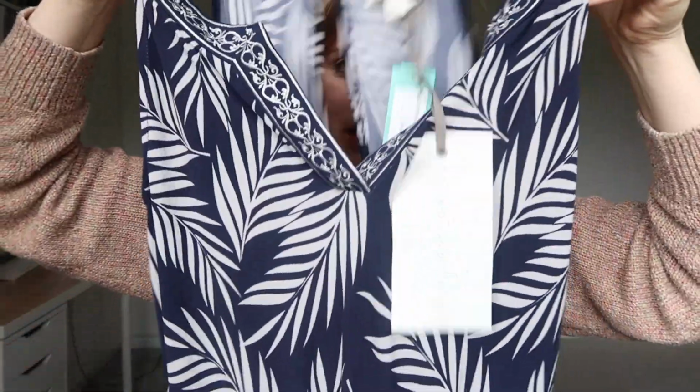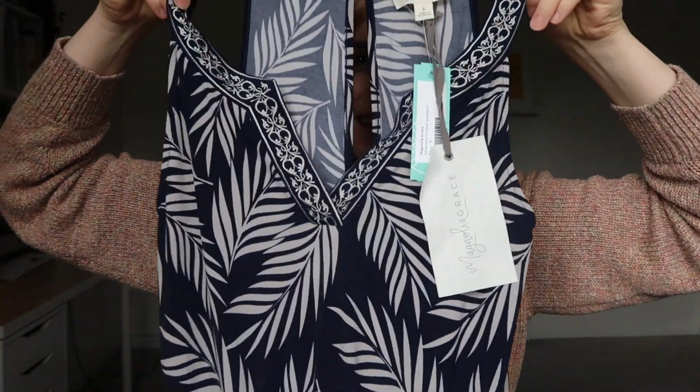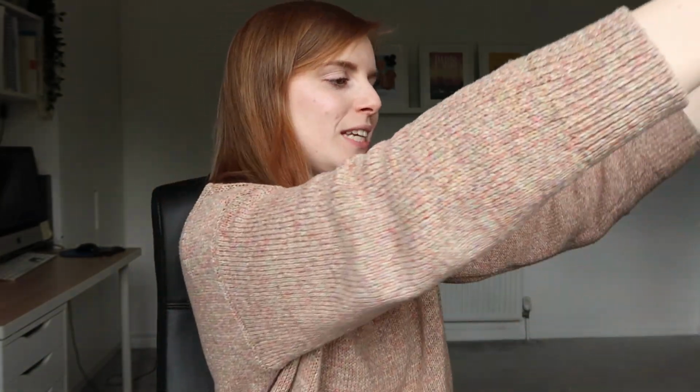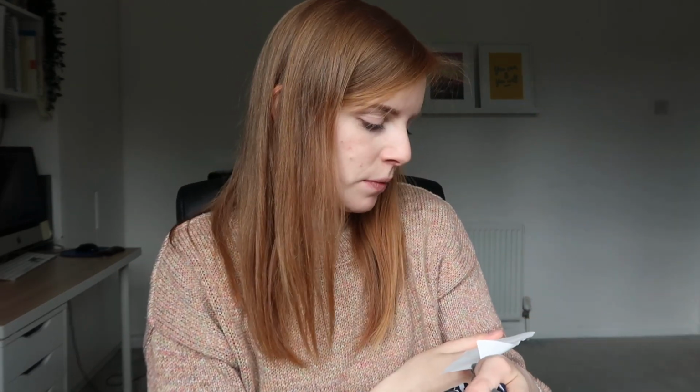Right, well, it's impossible to show you. It's basically a jumpsuit. It's the neckline which worries me a little bit. It's not necessarily something I would usually go for, but we'll see. And it's got these leafy prints. It's like a canvas tag, from a brand called Magnolia Grace. We'll see.